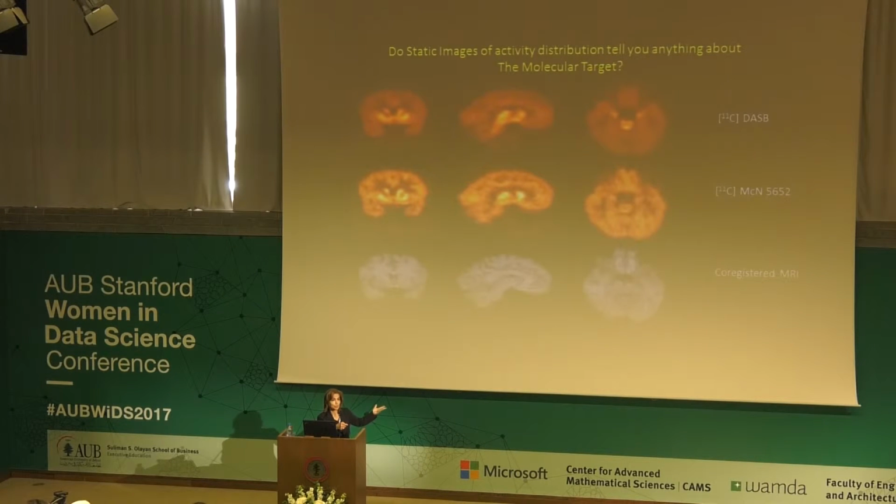This is an example of if you're looking at the 5-HT transporter. The 5-HT transporter is the target in the brain to which drugs like Prozac bind. You may have heard of Prozac or Paxil. These are antidepressants. And so these are two different tracers to look at the same transporter.